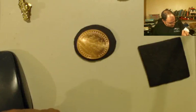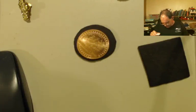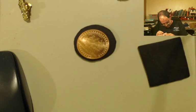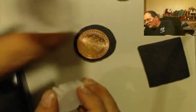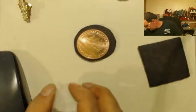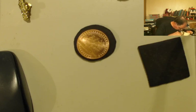Made in USA. Coin safe. Oh, there it says dollar. Okay, that's made for small dollars. Yeah, okay, let's do something with that. Let's fill it up with these Canadians over here.